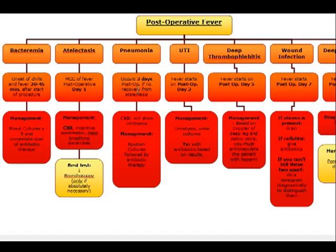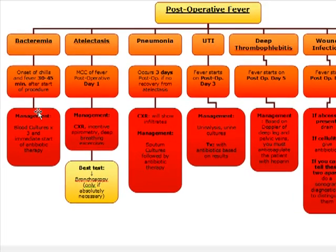So quick review, 30 to 45 minutes after the start of the procedure, we're thinking bacteremia, and we're going to do blood cultures times 3 and start antibiotic therapy. Post-op day 1 is probably our most important one to know. Post-op fever day 1, atelectasis. We're going to do chest x-ray, and we want to improve their breathing by doing incentive spirometry and deep breathing exercises. And if this fails, we're going to do bronchoscopy, but only if it's absolutely necessary.